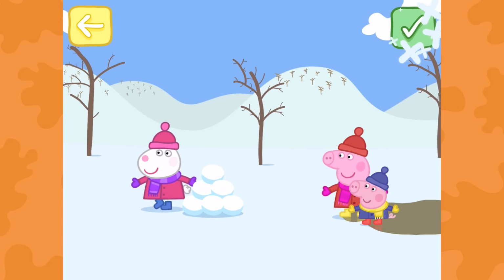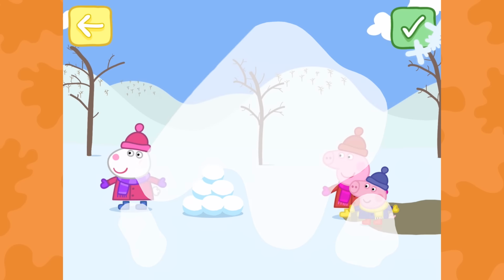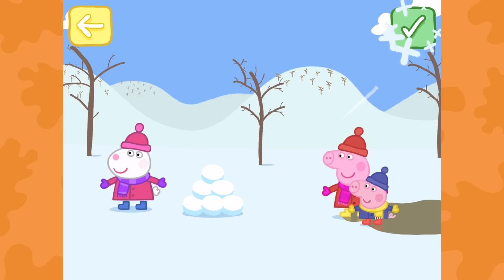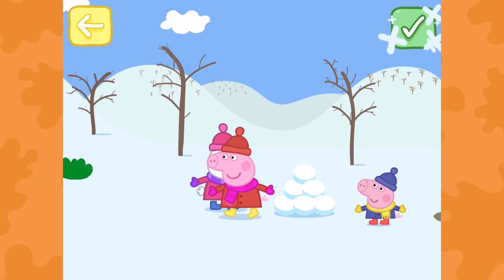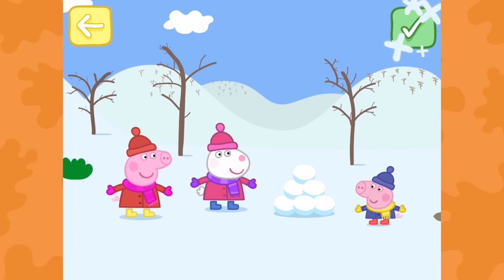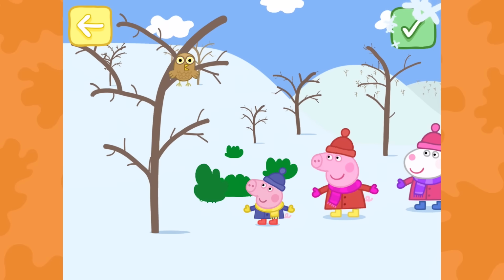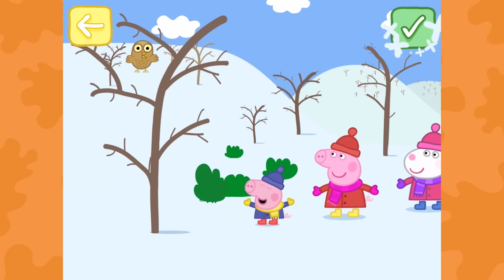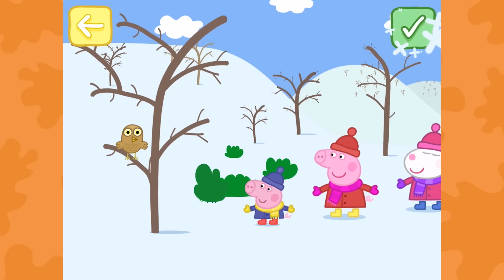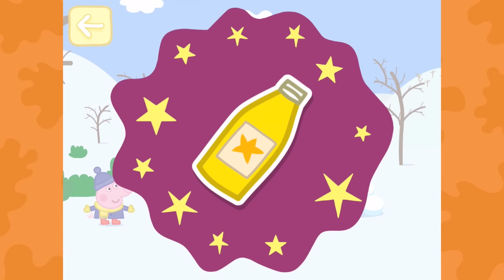Help George throw the snowballs at Peppa. Oh, Peppa, now the screen needs a wipe. Can you help? Done. Well done. There's a new sticker waiting for you in your scrapbook.